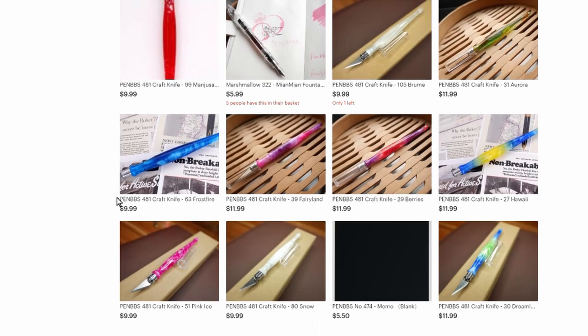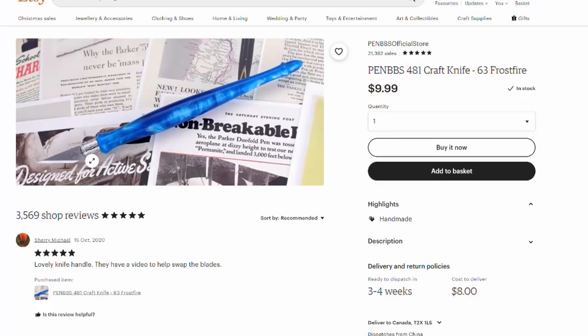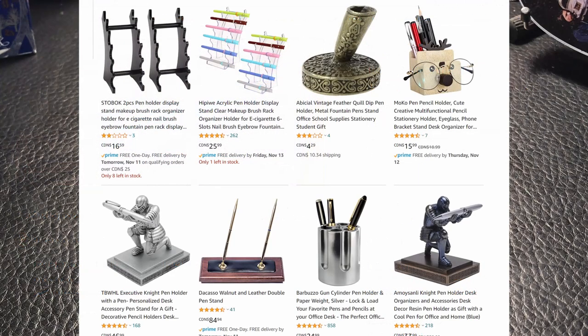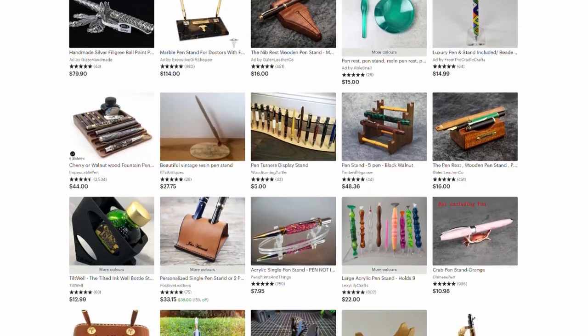I'd start buying now because shipping from China is starting to slow up again and it's taking 4 to 6 weeks for items to get here. And 6 weeks from today is the day before Christmas Eve. There are lots of other options for pen stands available with faster shipping, of course, on places like Amazon. So search for pen stands on Amazon, Etsy, and eBay. Here are some on Etsy that are reasonable and very attractive.